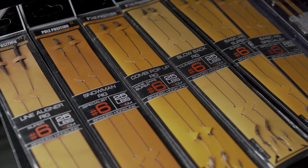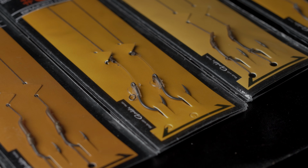Now, I understand the benefits of ready-made rigs for those people who can't tie their own rigs, people who have disadvantages or physical ailments where they can't actually make their own rig. So for being able to get those people fishing, it's an absolute lifesaver. But for those of us who can actually make our own rigs, what is there that could persuade you to stop making your own rigs and actually go out and buy some ready-mades?